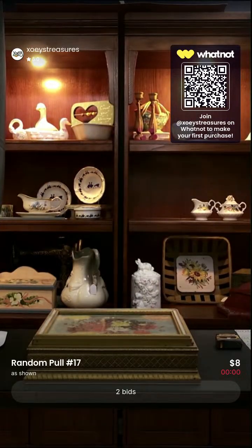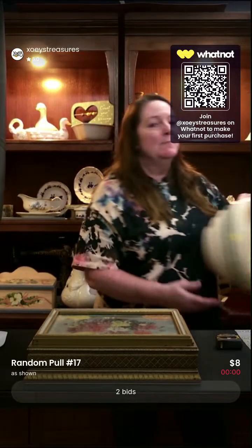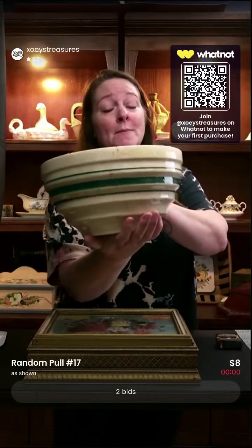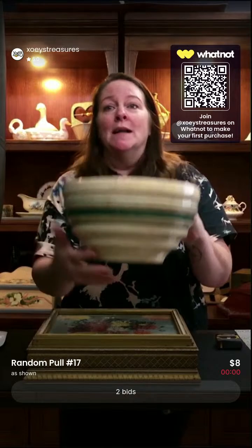All right, so first up, we have an old bowl here. I came across a collection of these, and I've been piecemealing them out. Southern Charm, you may like this one too. So I've been kind of piecemealing these out little by little.